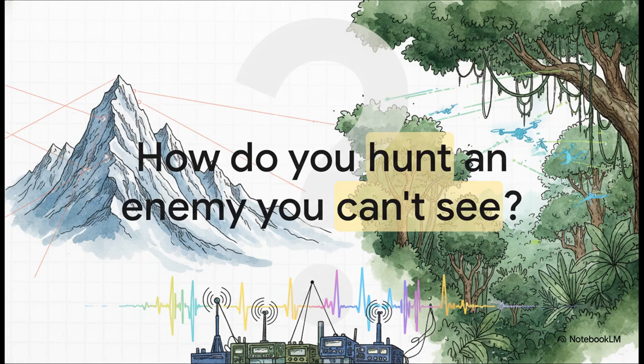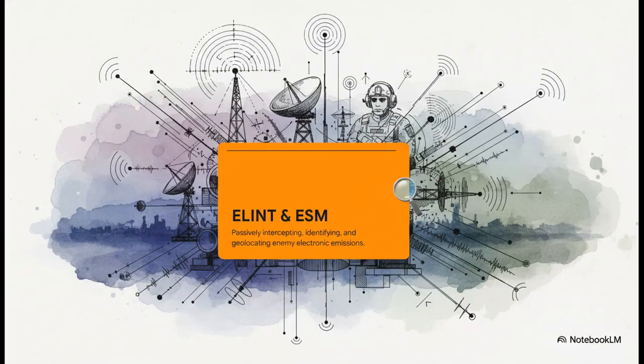glowing, pulsing war zone. Before we get too deep, let's quickly define a couple of acronyms you're going to hear a lot. ELINT, which is Electronic Intelligence, and ESM, Electronic Support Measures. Basically, both of these refer to passively intercepting, identifying, and geolocating enemy electronic signals. Notice I said passively. You aren't shooting out a radar beam and giving away your location like traditional systems do. You're just listening, very, very closely.